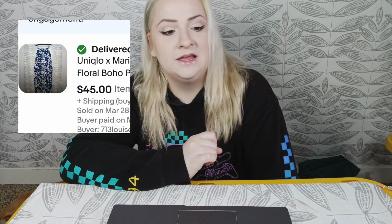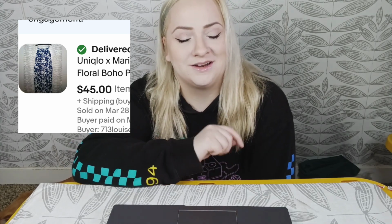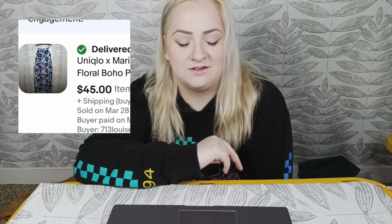So the next item is Uniqlo Marimekko collab. It is a floral boho maxi dress, and I picked this up at the bins. I think a lot of people passed on it because they just saw the word Uniqlo. But I knew that the print was something, and when I checked the tag, it was. This item also had a bucket hat that sold within 2 days for $20 on Poshmark, so that was exciting. This dress though, sold for $45 plus shipping within a week or so. Great find, great flip. It was cotton, can't complain about that.